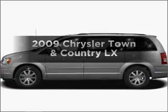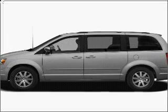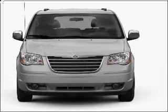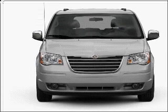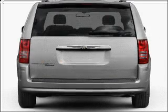Introducing the 2009 Chrysler Town & Country. If you're looking for a first-rate auto, this one could be yours today. With a solid six-cylinder engine that responds smoothly to its automatic transmission, premium wheels give a more luxurious look.